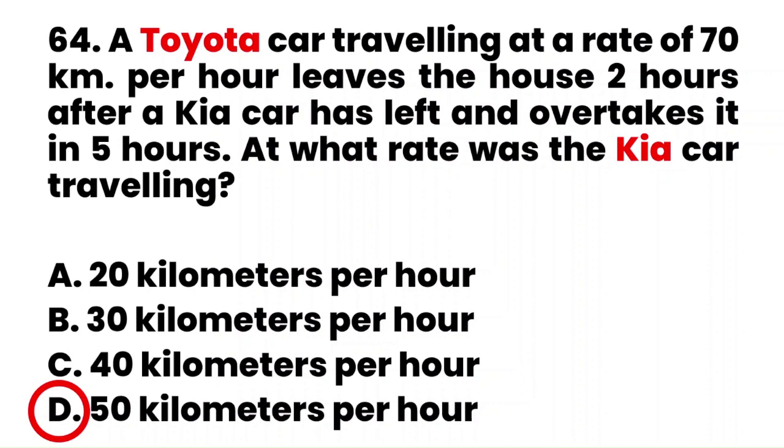So, nauna si Kia, lumabas ng bahay si Kia, and then hinabol siya ni Toyota. Si Toyota left the house 2 hours after Kia has left. Tapos pagdating ng 5 hours, or 5 hours ang time when Toyota overtook o na-overtaken niya si Kia. So, ang hinahanap na natin is speed ni Kia.